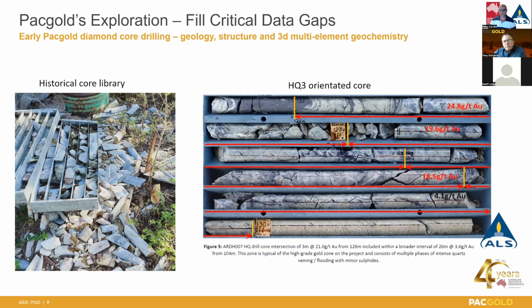Okay. I don't see any more questions, but I do have one last one perhaps. I'm aware of people's timing and we're getting close to overstaying our welcome. One of the models you're applying is the intrusion-related system, and initially there was the epithermal system as well. Have you come across or seen what you think might be a smoking gun in terms of intrusions? Yes.